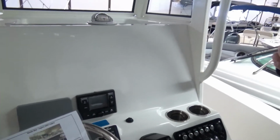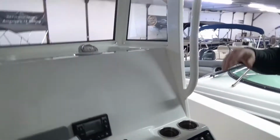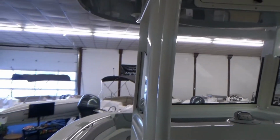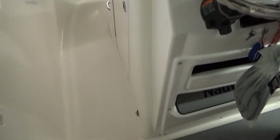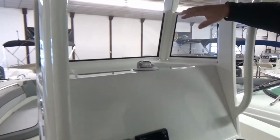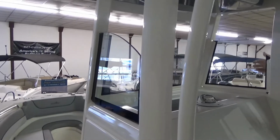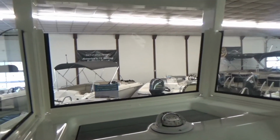Another thing that they changed for this year is you'll see the D-tubing on your T-top here where it used to be round. That seems like a small detail, but it adds a little room to walk through here, which is nice, and a windshield setup, which is different. So you've got side windows made out of a different material, and it's easy to customize that to put an enclosure around it.